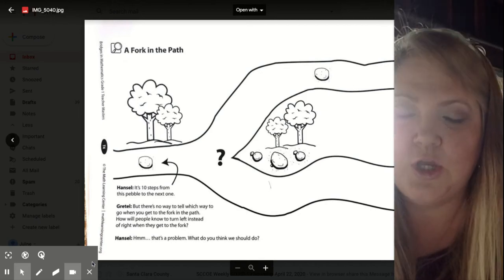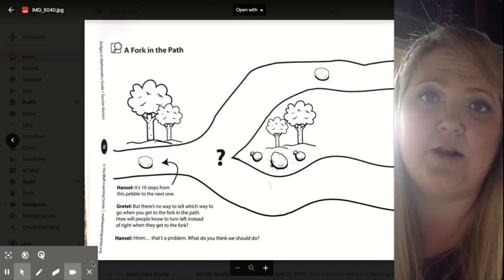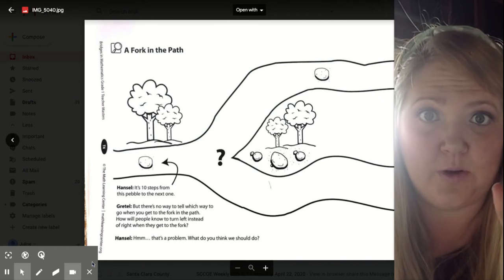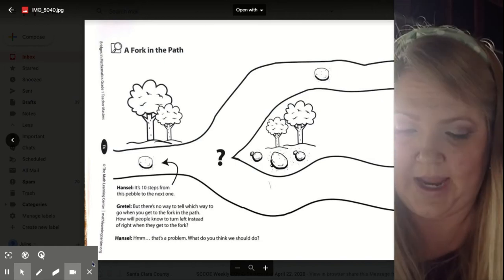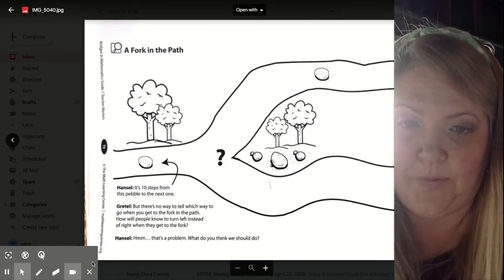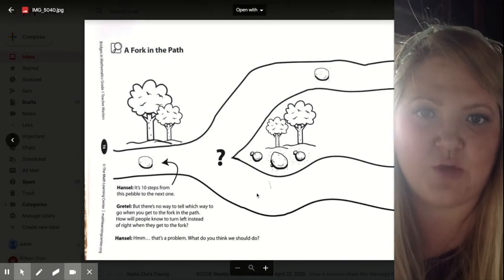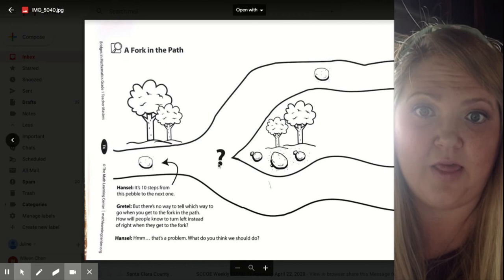First graders. So remember yesterday, Hansel and Gretel decided to mark every 10th step with a pebble. So it was easier to find their way home through the woods. But they have a problem today. So let's look at this page with a fork in the road.